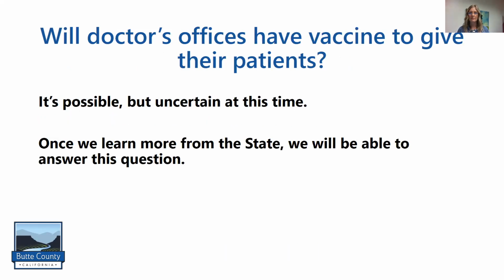Will doctors' offices have vaccine to give to their patients? It's possible, but it's uncertain at this time. So once we learn more from the state, we'll be able to answer this question.